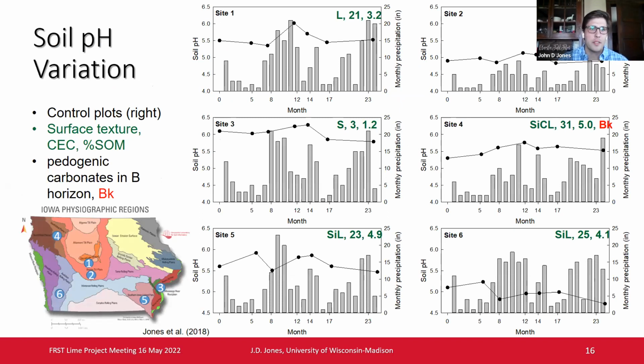I don't want to get bogged down too much, but this is kind of that variation that I talked about earlier. This was the multi-site study. And again, this will be recorded, so it's available for people to look at later as well. The green letters and numbers are the surface texture, the CEC, and then the percent soil organic matter. This is for control treatments, looking at pH over time over a 2-year study. And you can see that these fluctuations start to occur, sometimes a little bit differently in terms of their magnitude at the sites. The red arrows are when nitrogen was applied in the spring in the first study. It was corn and then soybeans. But it's kind of interesting to look at these trends over time and see this variation. And again, that's just something that isn't necessarily always easy to represent within an incubation study.